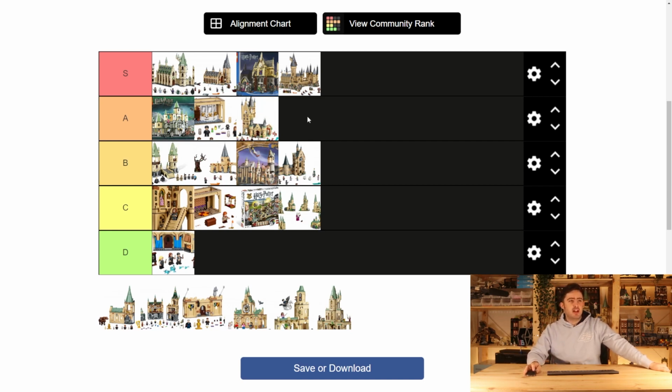The issue with this set is that it was primarily based on Slughorn's Party. Again, having an entire Hogwarts expansion set based on a scene in the film that wasn't even 5 minutes, a minute and a half to be honest, is a bit disappointing. But from the exterior, it is a fantastic set, and we get the greenhouse and stuff like that. We get a lot of unique minifigures. It's definitely a good quality set, and actually I might put it ahead of the Polyjuice Potion Mistake set.